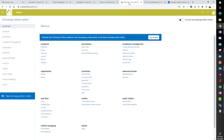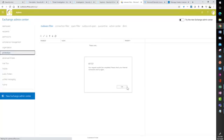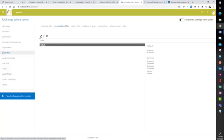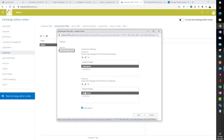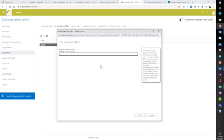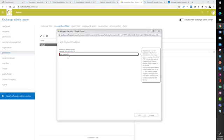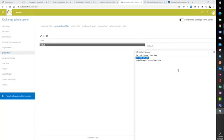Okay, my admin Exchange control panel is open. I will go to protection, go to connection filter. This will allow me to add the IP which I would like to block. I already have a couple of IPs which I've blocked. So I click on IP, copy and paste the IP here, click on OK, click on save, and this IP is permanently blocked. From this IP, I will never ever receive spam.